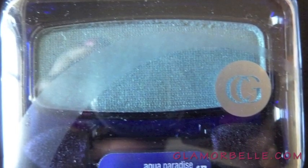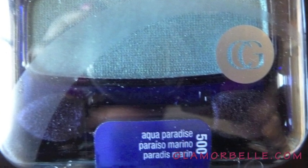So, next, let's move on to these eyeshadows. Now I got this CoverGirl eyeshadow. It's in Aqua Paradise. You can see that. Really pretty shimmery color. It's kind of a teal blue. Has a little bit of green in it. I just really love the color.